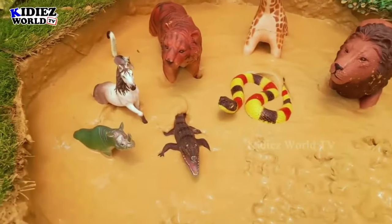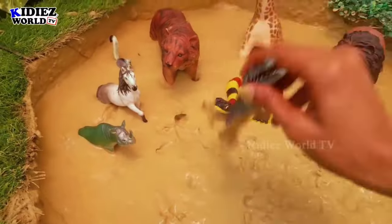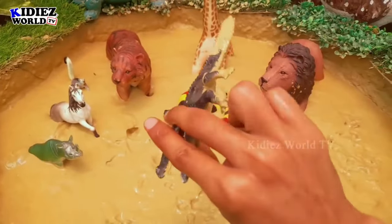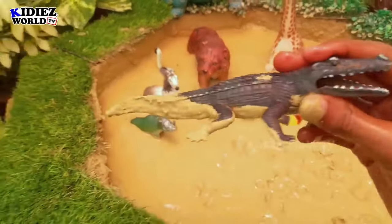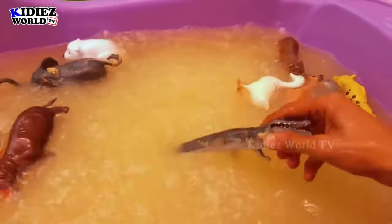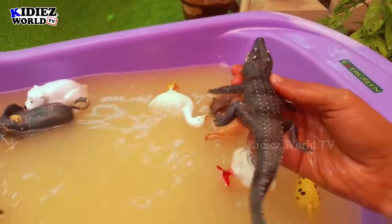And the next one we have is alligator. Alligator is a very big animal. He has a very big mouth with very sharp teeth. Let's watch him. Here we go, alligator.